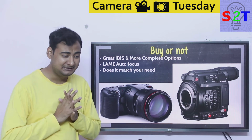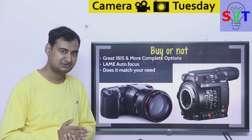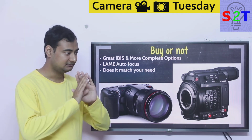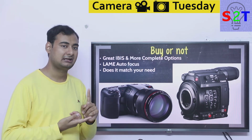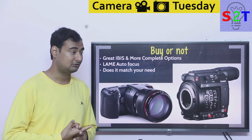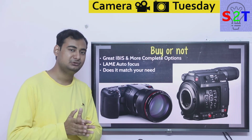Now, the biggest hurdle at this point in time, the one limiting factor of Panasonic, is the lame autofocus. They do not have an autofocus where you can be like, record, I'm done. You do not push the button and forget about it. You do not have the reliability of dual pixel autofocus. You do not have the precision of face detect autofocus. So that is the only limiting factor.